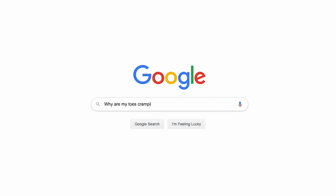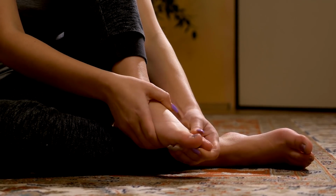I consider it normal because I have it. It's nothing pathological for the most part, so you don't have to worry about it. Why are my toes cramping? Overall, cramping has to do with your activity level and the kinds of shoes that you wear. It's not something that is dangerous or an indication of something wrong going on in our body.